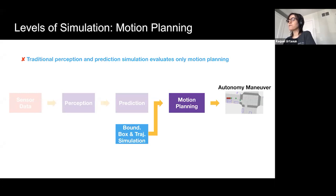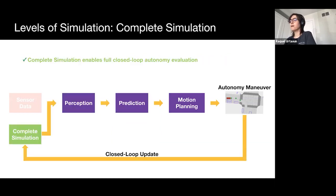Traditional simulators only simulate bounding box trajectories, enabling only motion planning evaluation. This is a typical approach in industry due to ease of running and relatively low overhead. It makes the assumption that the self-driving stack is modular and just uses actor dynamics for traffic simulation. End-to-end closed-loop testing of the full autonomy system requires going farther than just simulating bounding boxes and trajectories. We need to have a complete simulation system that models the real world accurately.